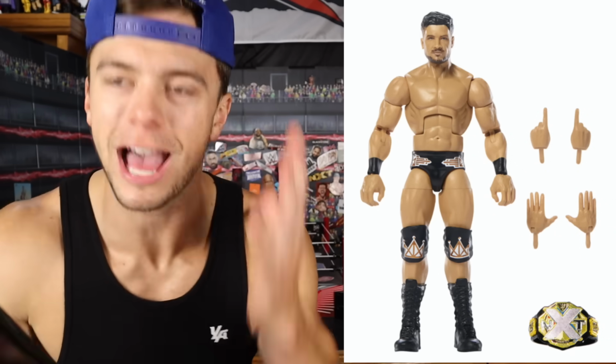Oh, you can do a torso swap. I don't want to ruin my figures. I like keeping my figures original. Comment down below if I'm not the only one. I like keeping the figures original, baby. But yeah, Ethan Page looks really good.